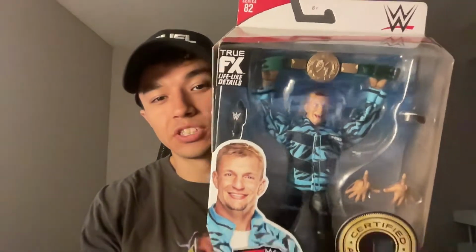The next one I wanted to show off is the Rob Gronkowski figure with the 24/7 championship. Of course, this is his only one. It's his first time in the line, and obviously it's probably going to be his last time in the line. I don't know why they would even put that on there, but it's an okay one. His outfit is a bit wonky, but the championship is okay looking. It's not the best looking.